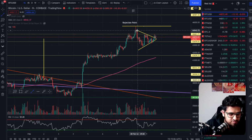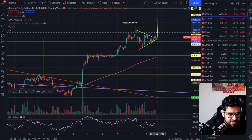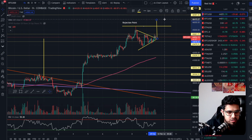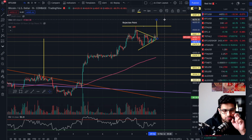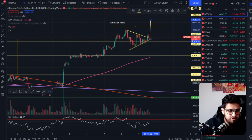but longer term we've got the technical price target. If we just do the measured move here on this move, and you put it at the point of breakout, let's say we break out about there, you'll be looking at that taking us to about 46,376 here on this continuation pattern for Bitcoin. So overall, things are looking good.